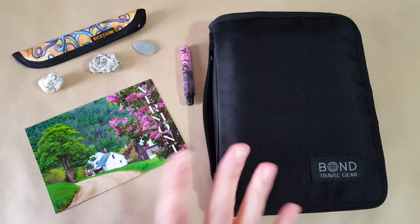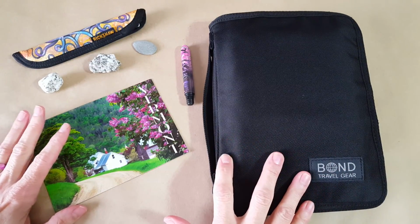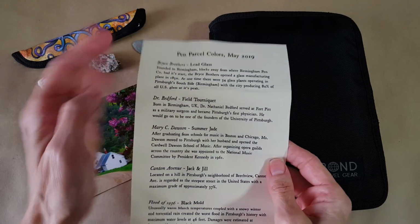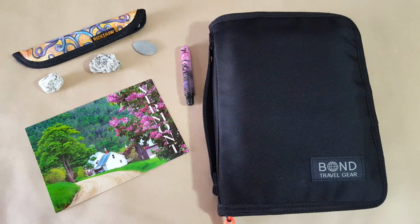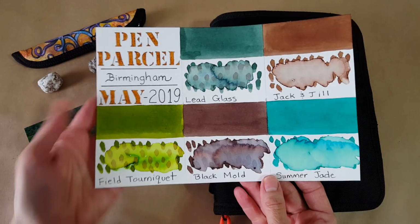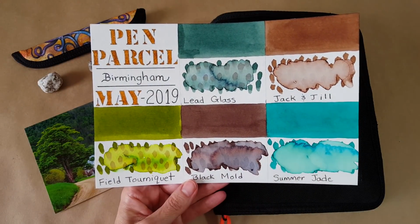So the only other thing I want to do, because this is getting long, is talk about what's next, because I'm already working on what's next. I came home to another pen parcel from Birmingham Pens. So I've got 5 inks from that, and I'm just going to show you a little spoiler. This is the panel. I did this last night. This is day 3 of being home, and we've been really busy, but this is what I enjoy. So this was my chance to really unwind.